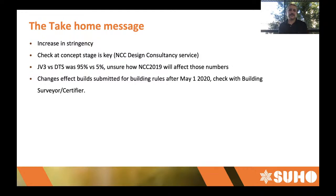And I suppose the last thing which we touched on first, if you've got any projects that have been underway for a number of years, maybe even 6 months, certainly worthwhile checking with your building surveyor or certifier as to which code you're looking, or they are looking to get assessed to.